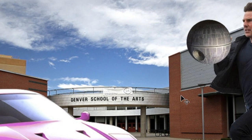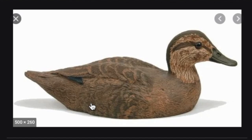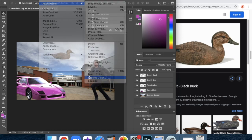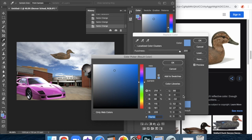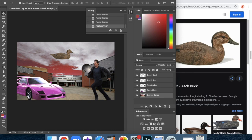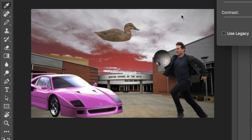Ah, yes. Alright, I asked another one of my friends for a random object, and she said a decoy duck. So yeah, let's just go with this one. I think that looks about right. So I asked another one of my friends for another color, and he chose red, so we're going to be making the sky a dark red. Okay, it actually ended up quite pixely, but that's okay because I think we're going to be upping the brightness anyways.